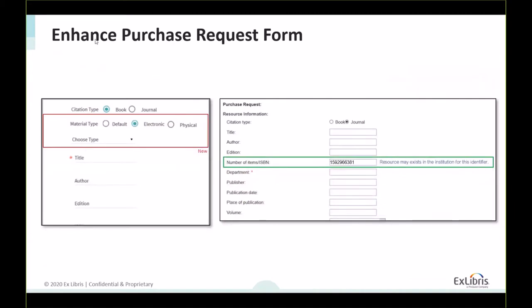So we are planning to add to the blank purchase request form an additional field to let the user specify what material type, whether it's electronic or physical, and choose accordingly. In addition, if they are typing an identifier, the system will automatically try to search whether the identifier, such as an ISBN, already exists, and whether we have a holding for that. If we have a holding, we will indicate it with a message to the user to let them know before they submit a purchase request, and indicate that they can search for the material instead of submitting the purchase request. So this is an enhancement for the purchase request form.